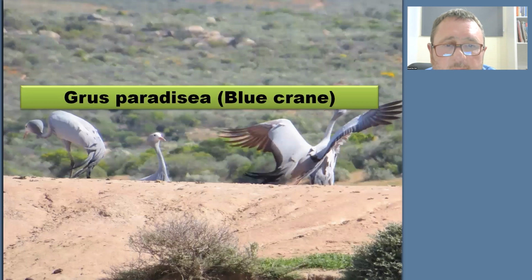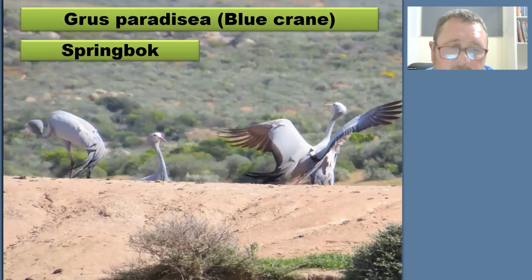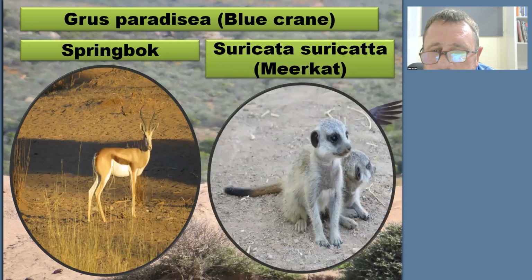Here's our national bird, the blue crane. You will see him in Namaqualand, the springbok, and also a favorite to many people, the Suricata, the meerkats. They are amazing, and if you can spend time with them where they go into the hills, it'll give you amazing photos.